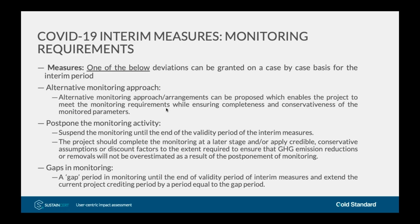So three broad approaches. So alternative monitoring. So perhaps something that might be envisaged there is use of technologies to replace physical survey work. Postponement of the monitoring activity.